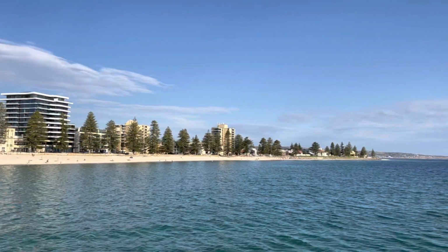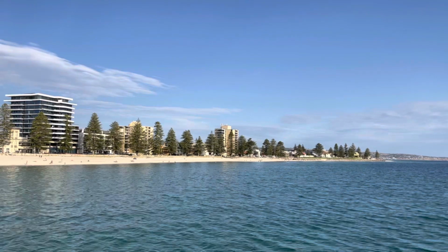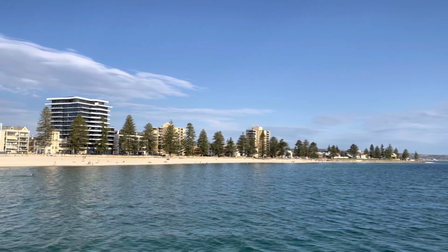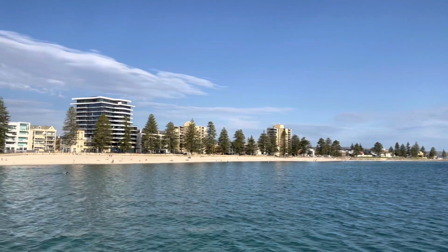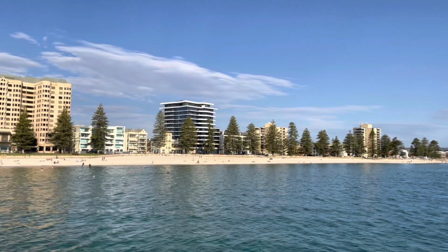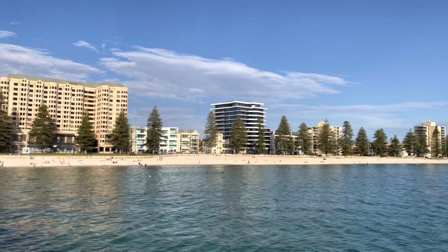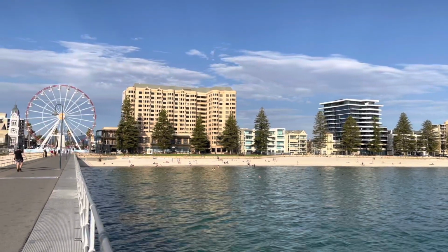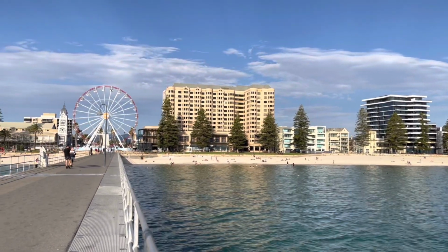Welcome to Glenelg Beach. It is Adelaide's most popular city beach, offering a buzzing vibe and great atmosphere for all to enjoy. Renowned for its wide beach, stunning sunsets, rich heritage, and bustling shops, sidewalk cafes, and loads of entertainment. Take a dip, stroll the jetty, grab a bite to eat, and watch the sunset over the ocean.